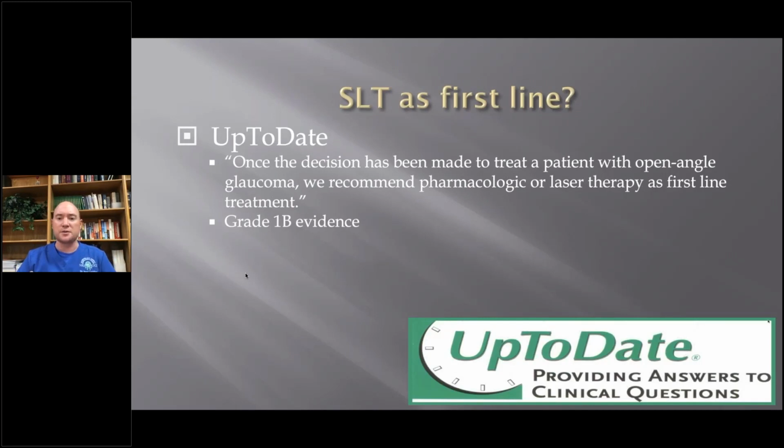Once the decision has been made to treat with open-angle glaucoma, we recommend drops or laser. So it's now one or the other. When you're treating first line, you just diagnosed a patient with glaucoma, you're making that initial decision. What should I use? You can go to drops or you can go to laser. It's not one then the other, it's one or the other. You can pick and choose at this point in time.